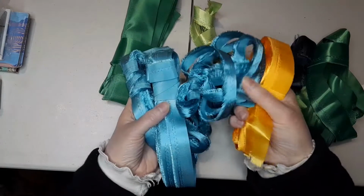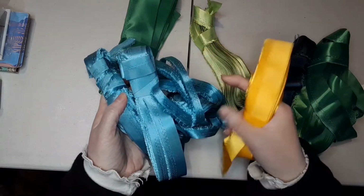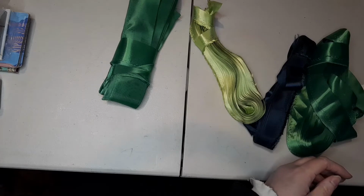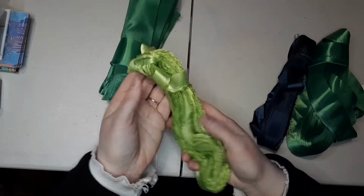I know that one's slightly different. This is a slightly different blue, I think. Maybe not, just thinner. So that pale blue. Oops, my bag won't stay open. This lovely apple green, just gorgeous, love it.